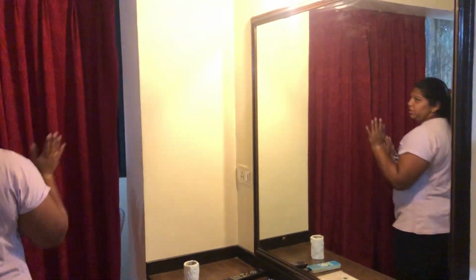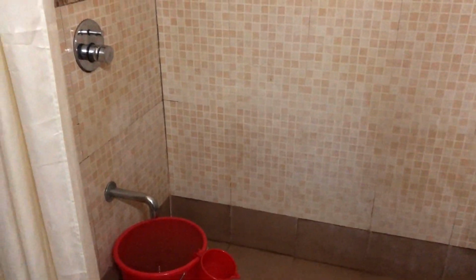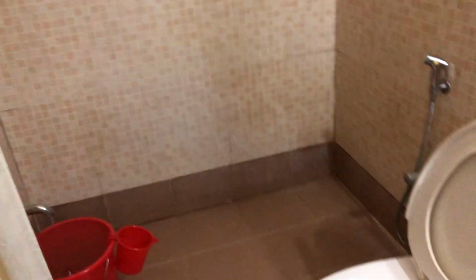Then there's a dressing table here with a very big mirror. And then over here is, not exactly a balcony, but just a seating area here with two chairs and a nice table. And over here is the washroom. The washroom has good shower, hot water, cold water facility 24/7, and they also provide soap.